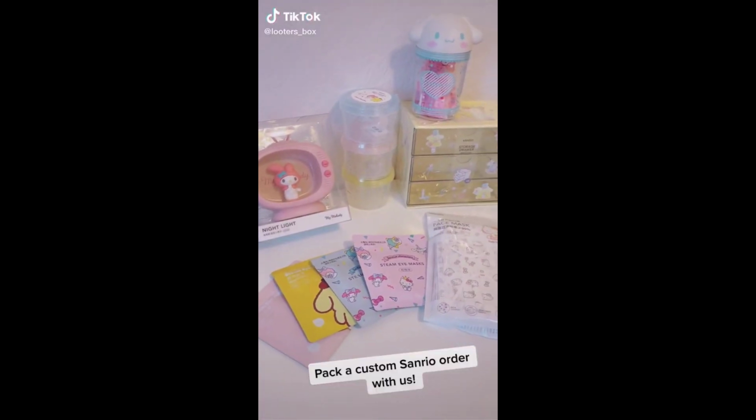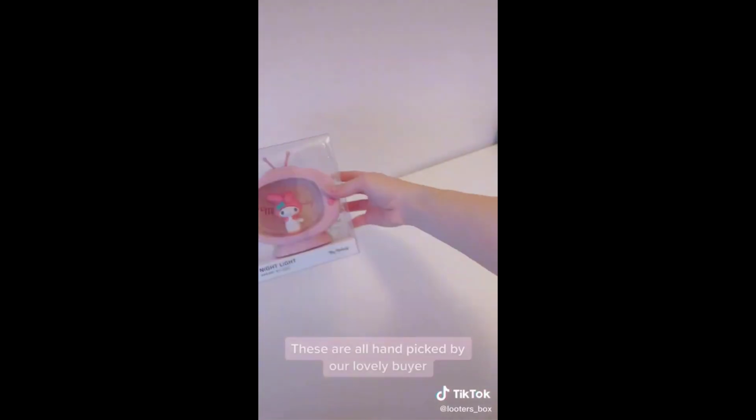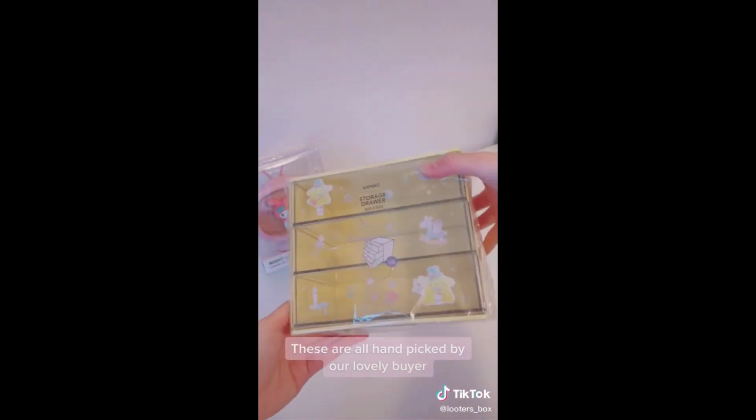Pack a custom Sanrio order with us. These are all hand-picked by our lovely buyer.